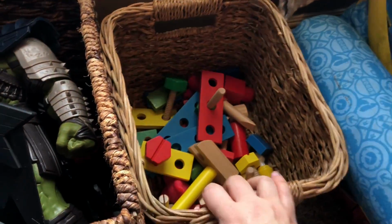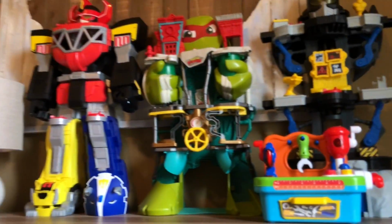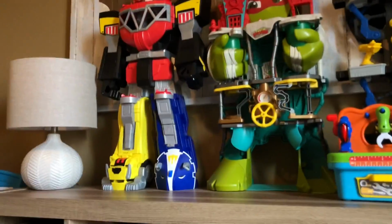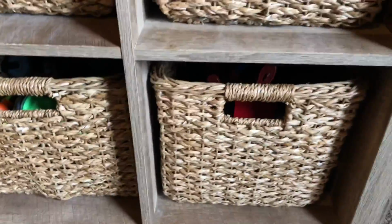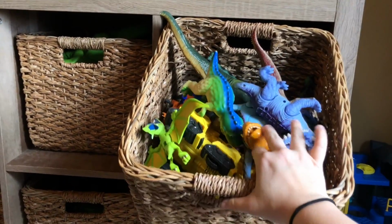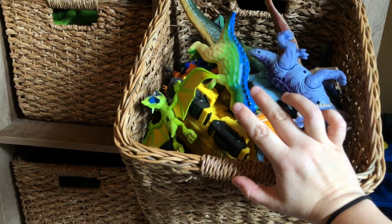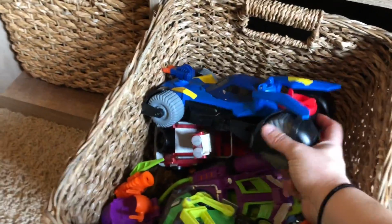We've got another box of these wooden tools right there. And then up here we've got all of Landon's big Imaginext guys, and they fit really good up there. This bucket is the rest of Landon's big superheroes. They fit nicely in there. This bucket is all dinosaurs. Nothing but dinosaurs. Two years ago, Landon was obsessed with dinosaurs. Last year it was superheroes. This year it's Ben 10. But he still plays with all of it, so I'm okay with that. So that's dinosaurs. This is all like bigger cars.